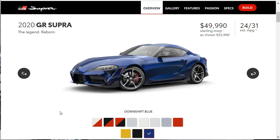Real quick before we get started, I just remembered that I did a first look review of the 2020 Toyota Supra before it came out, meaning before it was available to do a build and price like it is now. If you want to take a look at that video and see how close it all came out compared to what it was supposed to be and what it is now, I'll put a link up to that first look review video right in the corner right now.